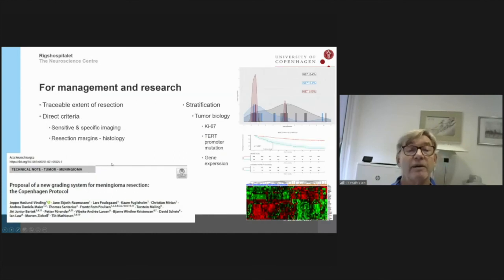So my last slide is that we propose the new grading system for meningioma resection. This is a technical note which is authored from 5 different centers, 4 different countries, trying to implement this grading, and we could then use it for traceable extent of resection, standardization, and also use that as part of stratification for what may happen to the tumors by incorporating the tumor biology. We can see here how Ki67 expression, for example, is not necessarily a marker for risk of recurrence, but primarily a marker of time to recurrence.